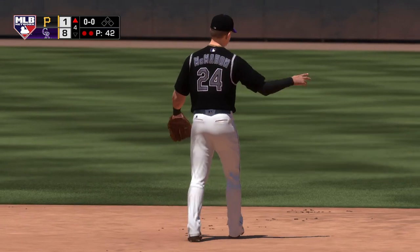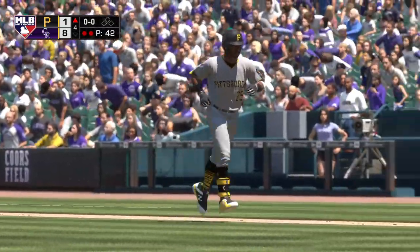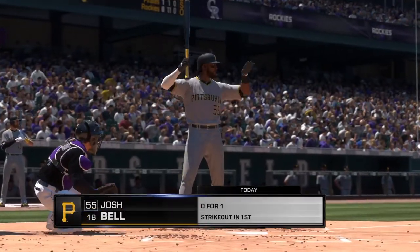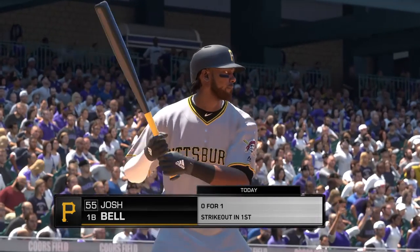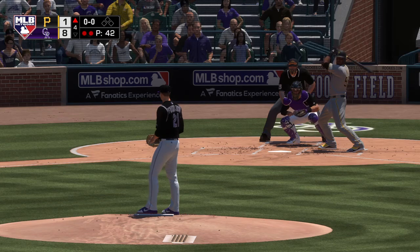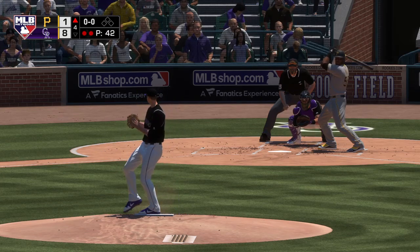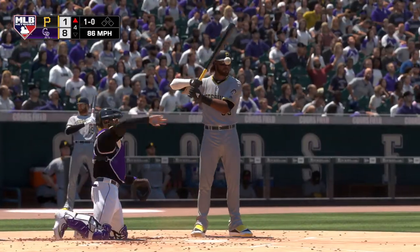Now batting, the first baseman, Josh Bell. In now, Josh Bell. He'll look to bounce back after striking out his last time up. Yeah, and kind of shocked he got blown away with a fastball. You could tell he was late on that one. And we'll see if he tries to cheat to something this AB. A ball and no strikes.